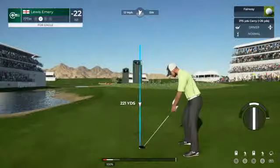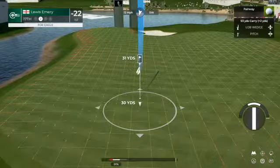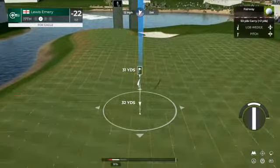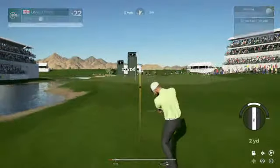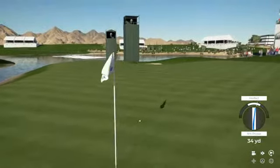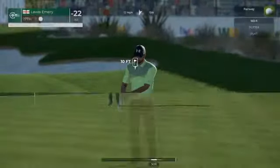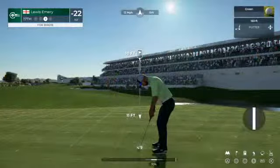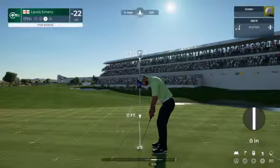Well, you can see why he's leading. That was a shot of high caliber. This putt is about 10 feet from the hole. This one's dialed in. And that will drop in for birdie. Managing to maintain their position on the leaderboard after that effort.